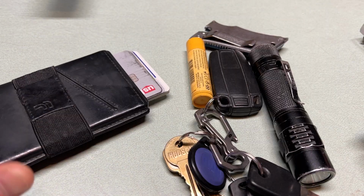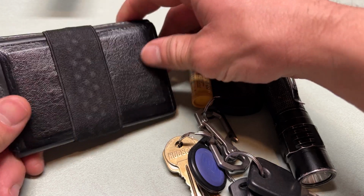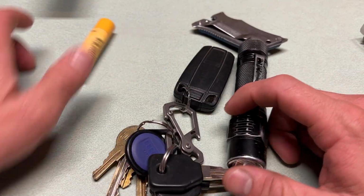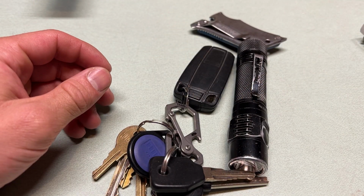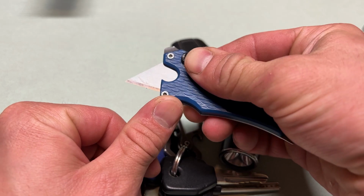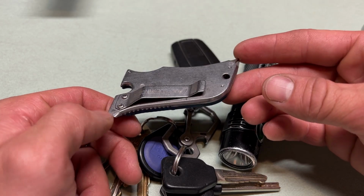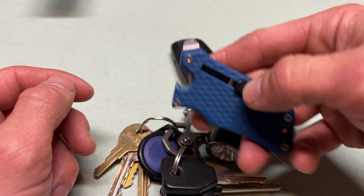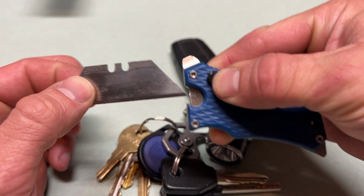Got a pretty cool wallet right here, and I actually have a small lock picking set just in case, because you never know. And some Burt's Bees chapstick. Always gotta have chapstick. And I kind of like this. It's just a razor blade. It's got a Phillips and a flathead. Just super nice for opening boxes and stuff at work. And the blade is super easy to swap out.